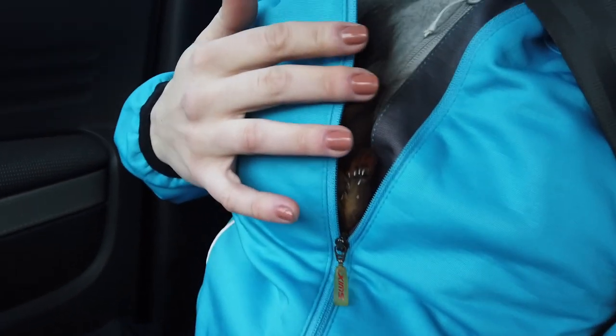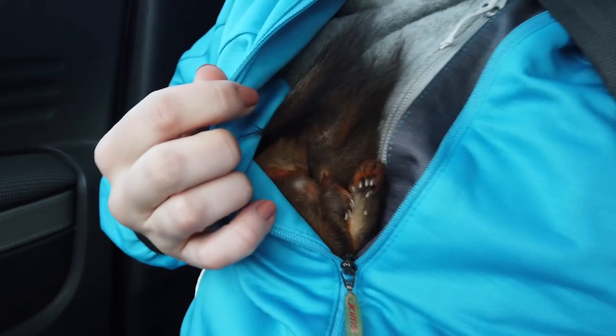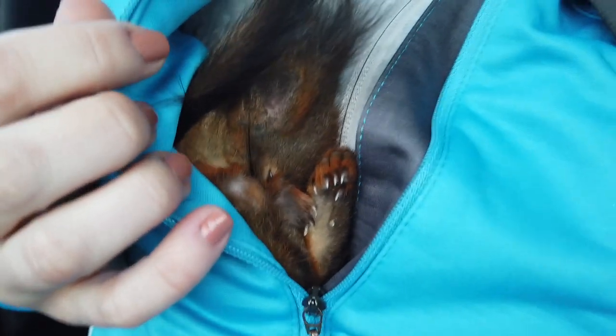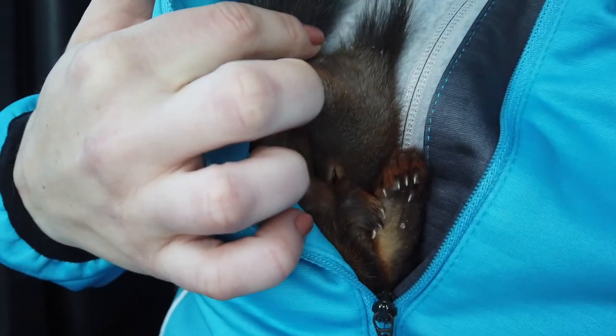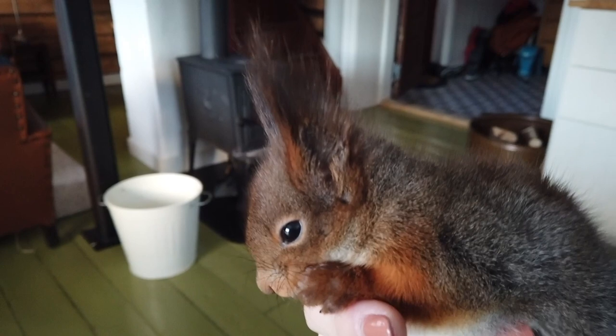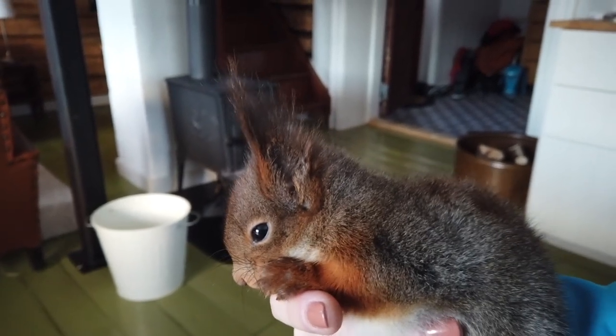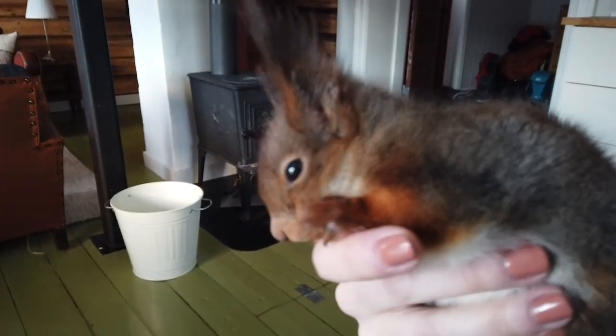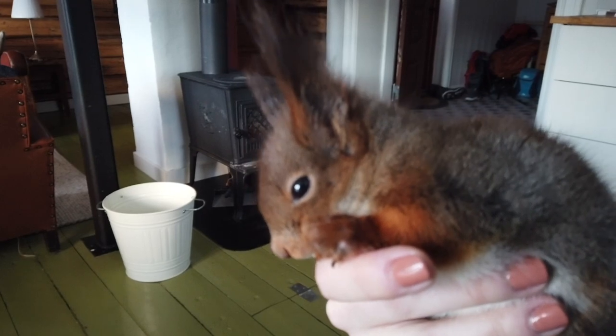I don't know if you can see him. Hi. Oh, goodness. Here's our friend with a long tail. I'm not sure if he's pretending he's dead or if he's traumatized or something, but we're trying to give him some bread. He moves sometimes very quickly and then stops moving, so I'm not sure.